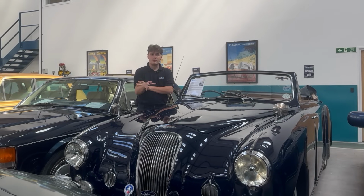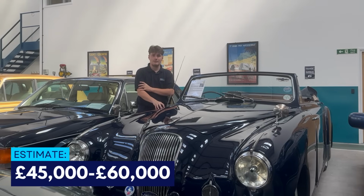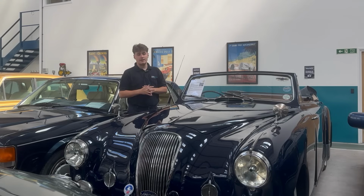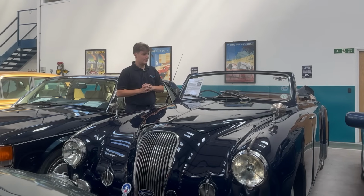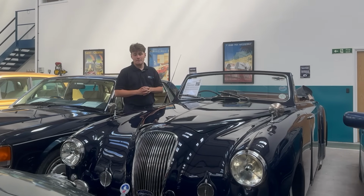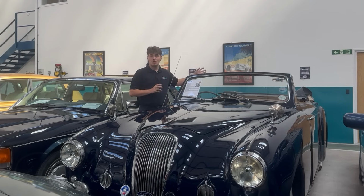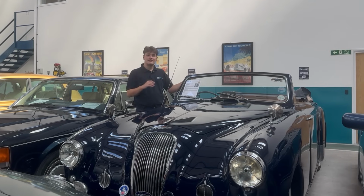This one comes to us with an estimate of £45,000 to £60,000. Obviously, a lot of money to outlay, but a very rare car indeed. Like I say, just 8 of them left on the road. So if you do fancy yourself a rare Lagonda drop head for the summertime, then this is the car for you.